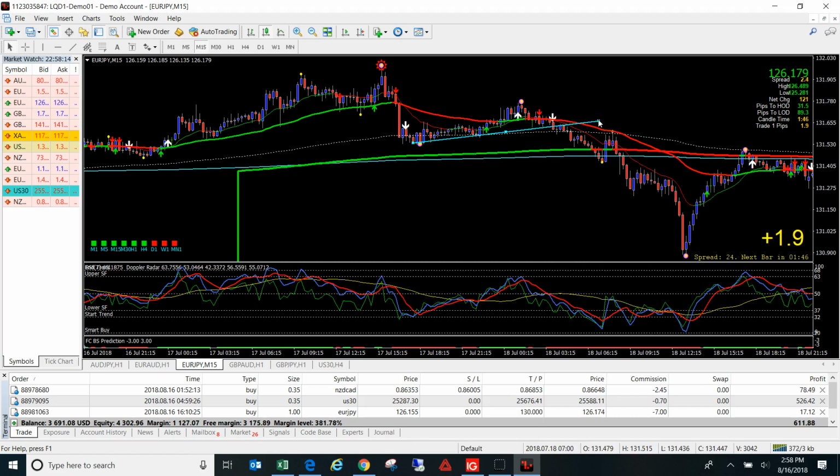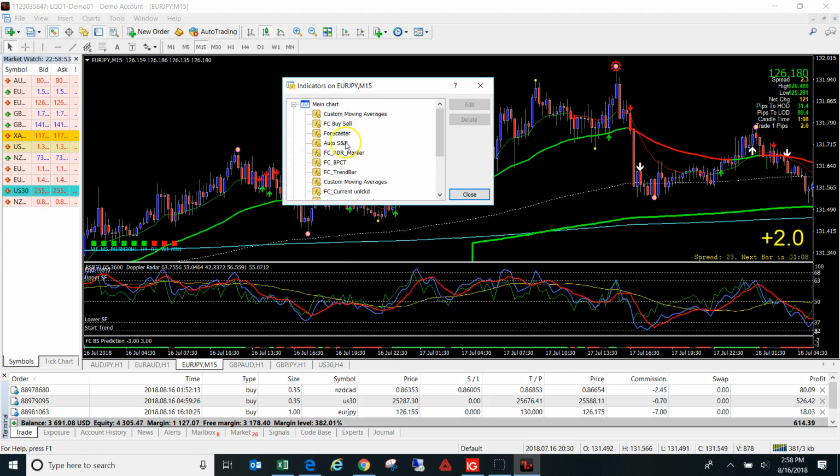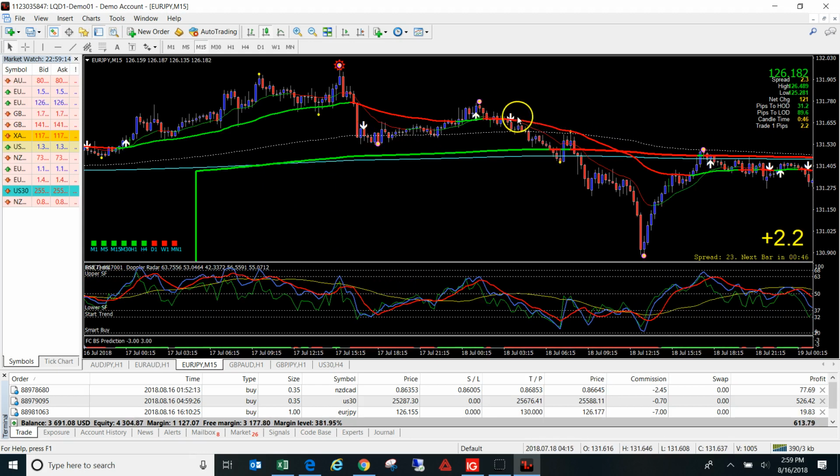Okay. And so for those of you that are more of a beginner, but maybe you're not a beginner, maybe you're like an intermediate level trader, this is what I would recommend. If you are having trouble identifying which signals to take and which ones not to take, I would go on this indicators list, go in the FC buy sell indicator, and turn the early bird signals off. Okay, turn those off and just go off of the sure shot signals.